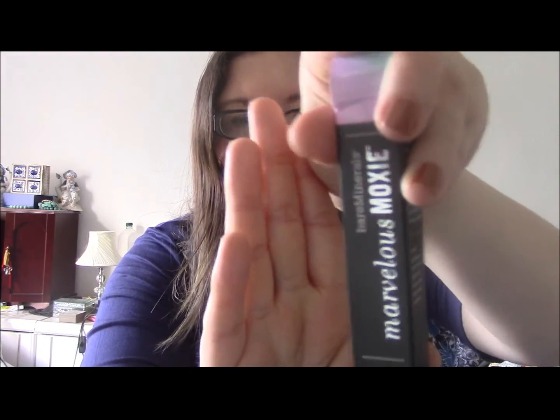What else? Bare Minerals Marvellous Moxie Lip Gloss. Ooh, lip gloss. I've got a few of the smaller Moxies, but I've never tried this one. And the colour is Hypnotist. I wonder. Can't get it open. Sorry, let me show you the packaging first, before I destroy it.